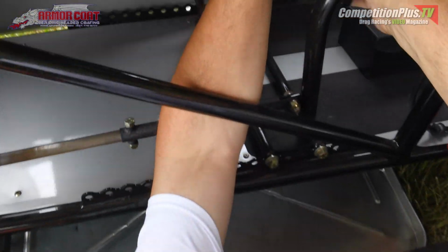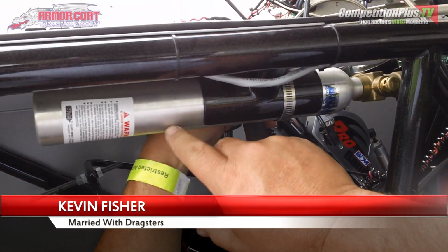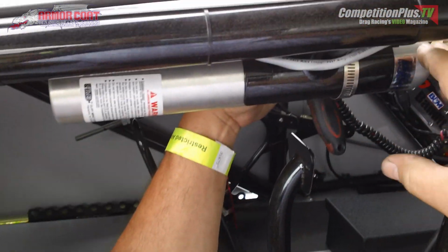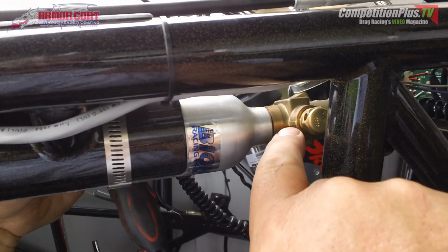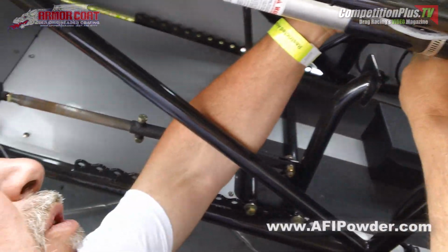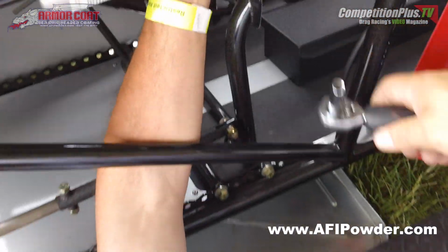Found that the CO2 bottle is laying sideways, and there's liquid CO2 in there that creates the CO2 gas we use on the throttle stop and the shifter. With it being horizontal like this, we think that when it's going on and off the throttle, it's actually sucking liquid instead of gas, which is causing our throttle stop to be inaccurate. In other words, it's not working the same every time. So we decided that we would go ahead and change out bottles.